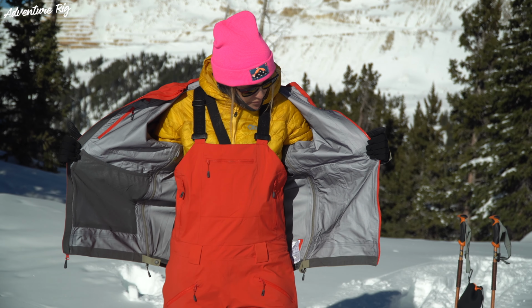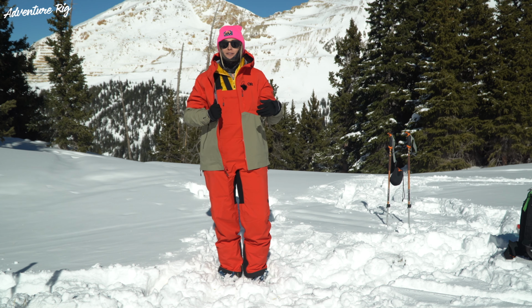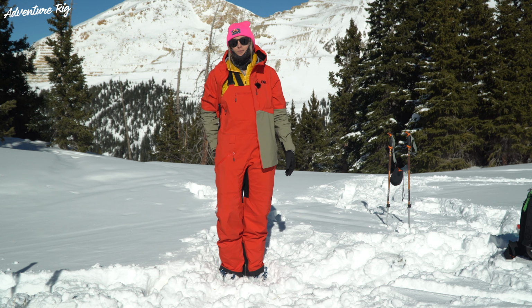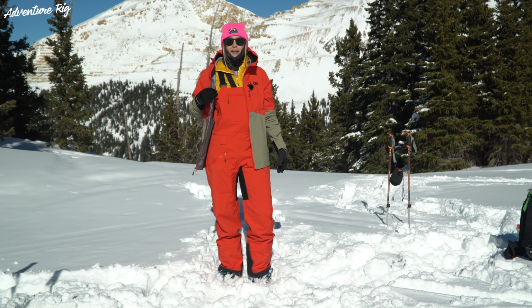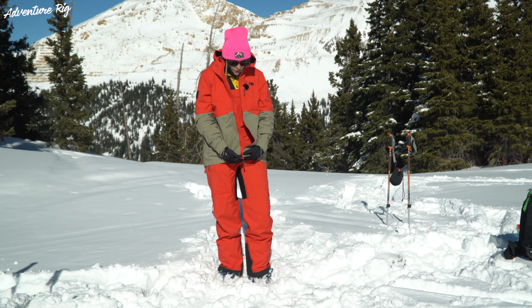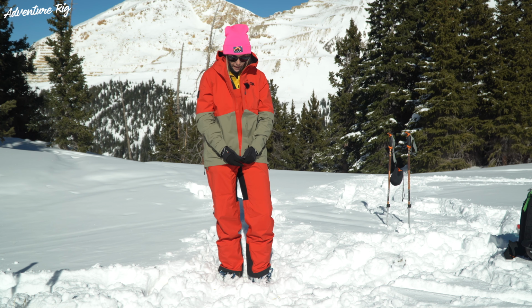There's no pow skirt in this jacket, which for me is perfect. I personally don't like a pow skirt. I don't like the way it feels back there. So I like that they're not doing that. And honestly, if you're not wearing bibs these days, what are you doing? You gotta be wearing bibs because that's just the ultimate way to go. With the bibs, you don't need the pow skirt, which I love. You'll also have a drawstring at the bottom hem of the jacket so you can really cinch it down if it's a cold, windy day and keep all of the elements out.